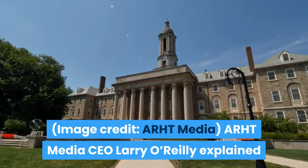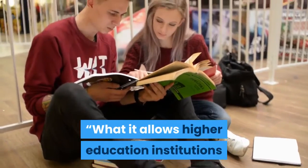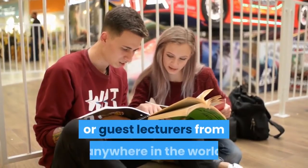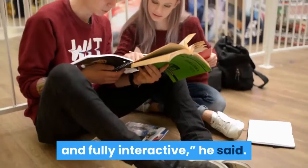CEO Larry O'Reilly explained that in using these solutions, universities become truly borderless. "What it allows higher education institutions to do is bring in core curriculum instructors or guest lecturers from anywhere in the world and have them present live or pre-recorded, lifelike, life-size, and fully interactive," he said.